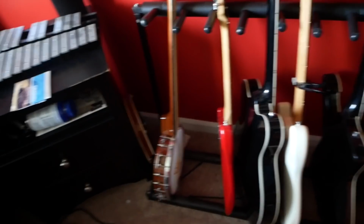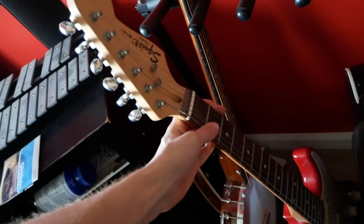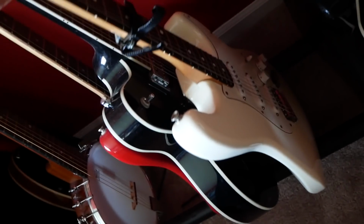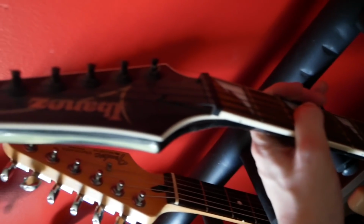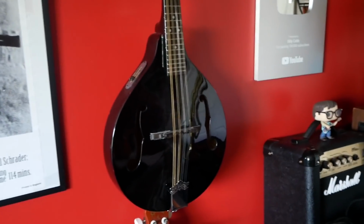All right, here's some of my guitars. That's actually a banjo guitar. It's like a banjo, but it's tuned like a guitar. It's got 6 strings. This is my Squier, my mini Squier. This was my first electric guitar ever. This is a Gretsch, and it's really cool. It's a hollow body. This is my Strat, and this is what was used to record both Zerwis. And this is the Ibanez Iceman, which is for heavy metal, dude. And of course, how could I forget my shitty ukulele and my awesome mandolin?